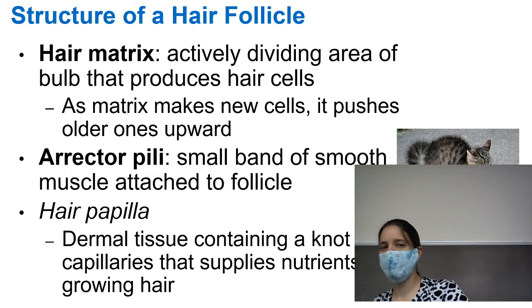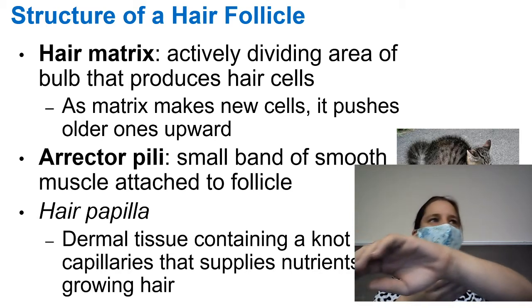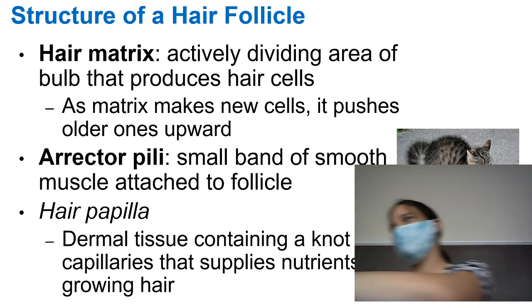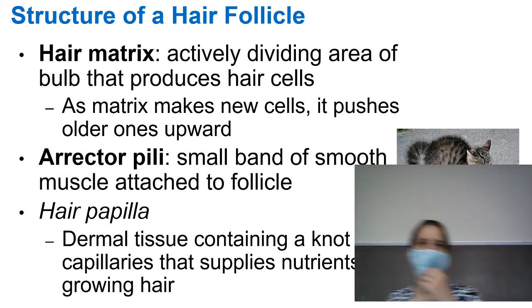Question though. Now I'm being sneaky. If skin grows like this, how come when people get tattoos, so you put ink in the skin, how come the tattoos don't come off? They raise up, raise up, raise up, raise up, raise up, and come off. You know.